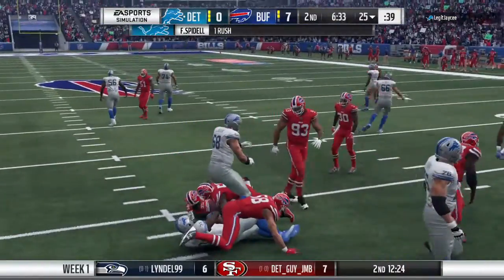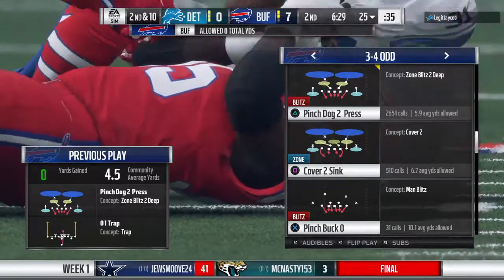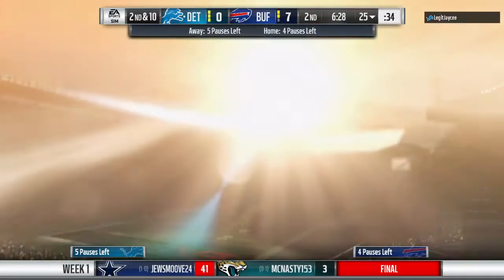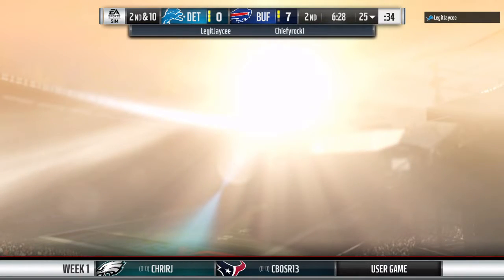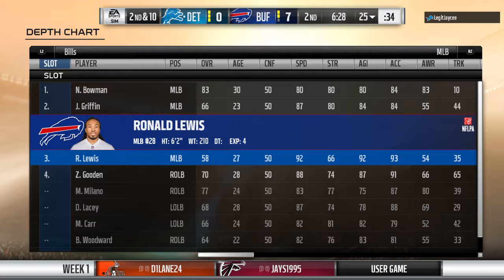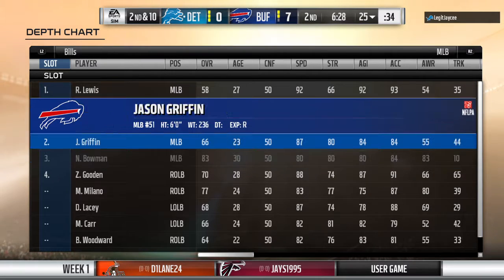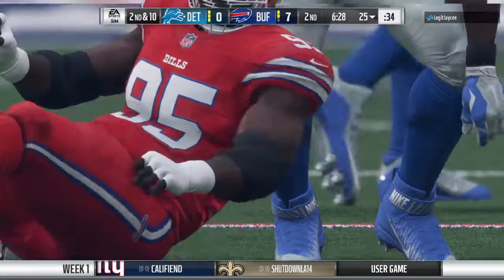Defense feeling the encouragement. They stop him at the line of scrimmage on the first play of the afternoon. No gain on the play there. Second down.